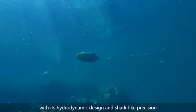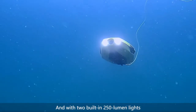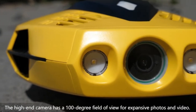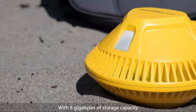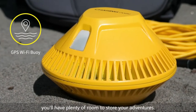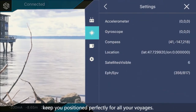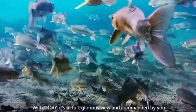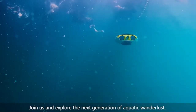With its hydrodynamic design and shark-like precision, Dory can reach depths of over 49 feet. And with two built-in 250 lumen lights, the high-end camera has a 100-degree field of view for expansive photos and video. And its f1.6 wide aperture lens is ideal for low-light situations. With 8 GB of storage capacity, you'll have plenty of room to store your adventures. Its 3-axis gyro, accelerometer, compass, and calibration system keep you positioned perfectly for all your voyages. Small, simple, smart. With Dory, it's in full, glorious view and commanded by you. Join us and explore the next generation of aquatic wanderlust.